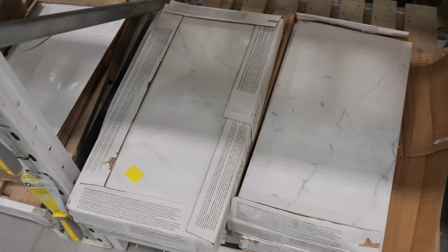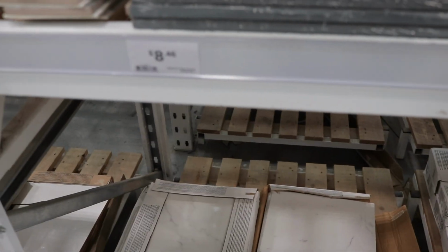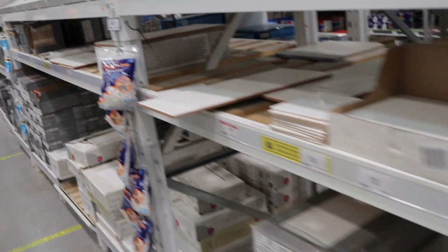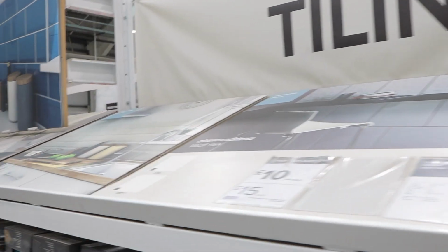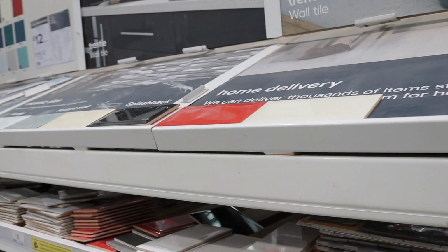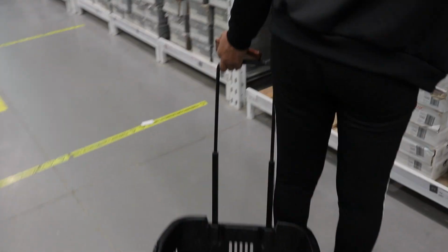Marble tiles, maybe. You're even supposed to go this way. Listen to this. I tried to not listen to it in Asda, and then the colleague was like, stop! No, they told me stop.